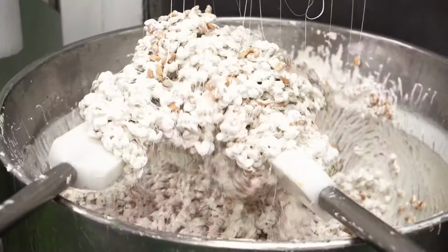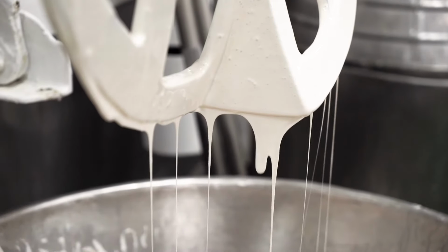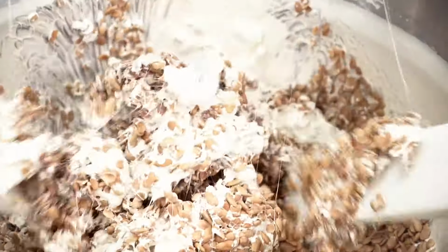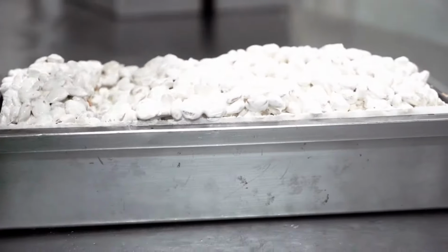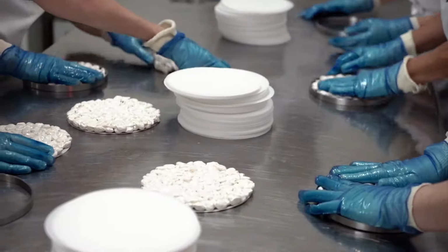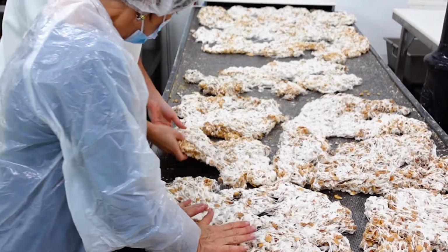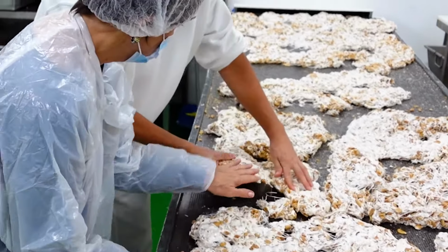If the goal is to make Turrón de Alicante, the final step is to fold in toasted almonds using giant punche or hand paddles, and then they cool it enough to press it into loaf molds or their signature round tart molds to set. The process for the equally popular creamy style Turrón de Jijona takes another 2 days to complete.